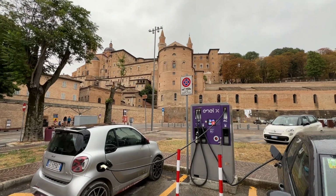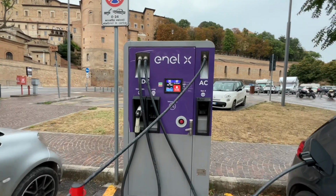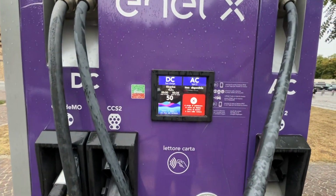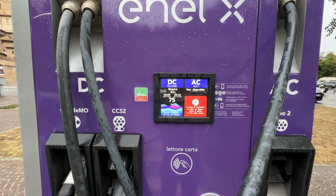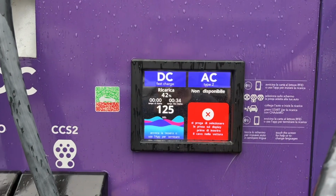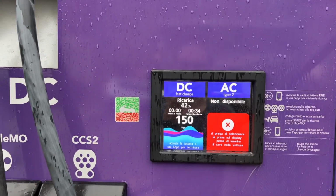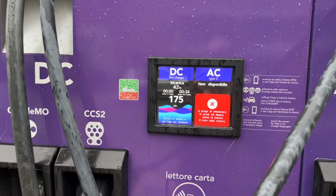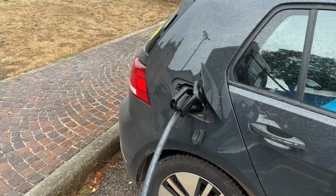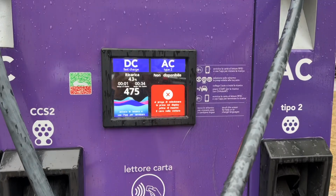So yeah, like that. 42% left in the battery, so we just used about 6% to get here. 34 minutes until we are fully charged. We're probably not gonna fully charge it, so we'll just wait here like 25 minutes or something, and then we go. We should have 90%, so it should be fine. Just a quick top up as fast as possible. We'll see after the charging stop.